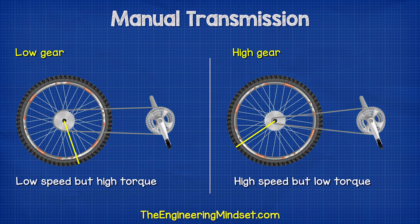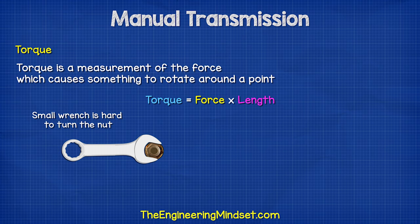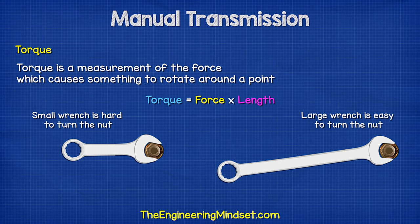Torque is a measurement of the force which causes something to rotate around a point. Think of a wrench and a nut which has seized up. Using a small wrench is very hard to free the nut. Using a long wrench will make it much easier.